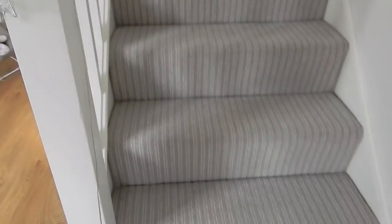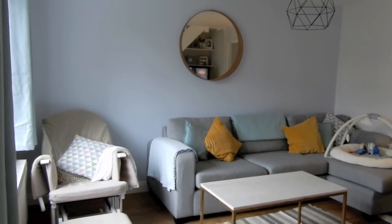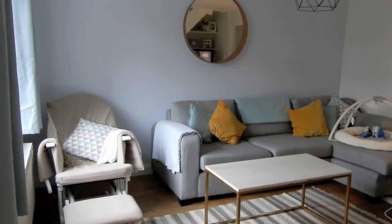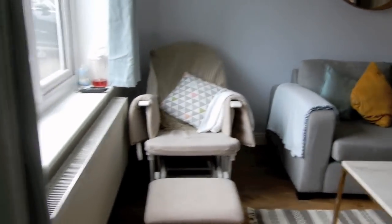So as you walk in, you walk straight up as the stairs are in the living room, and this is our living room. So as I said, we're not planning on staying here forever, so we've not done a massive amount, but we've just kind of made it a little bit more to our taste. So the first thing that you see is this rocking chair.